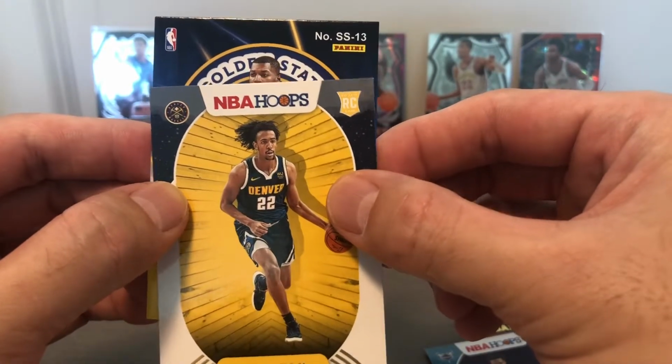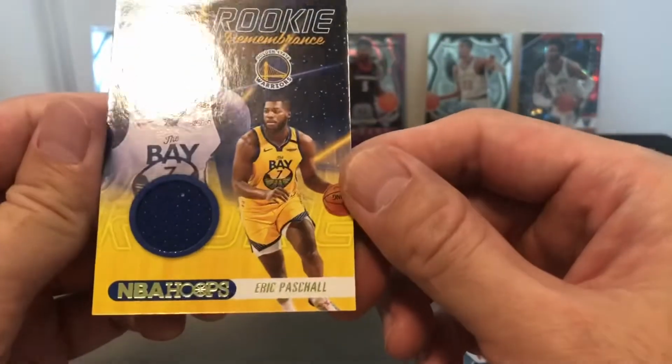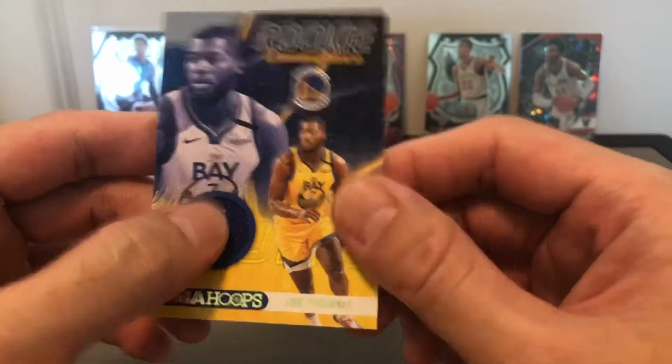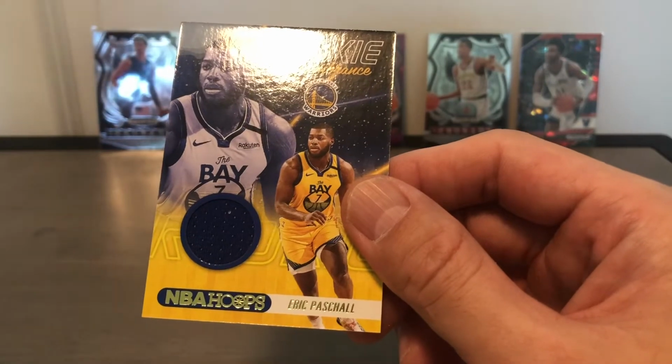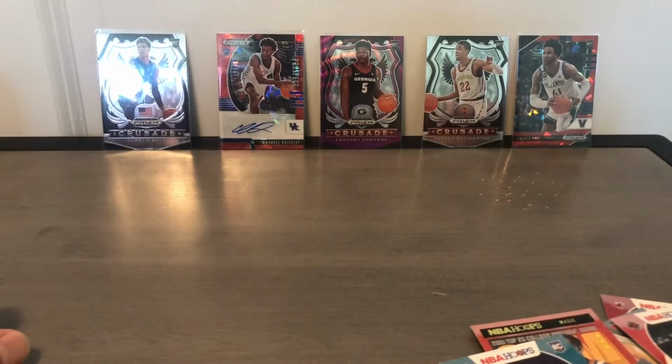That Golden State. Eric Paschall, wow, got a vet, second year. And it's not even a relic. It's not even a holiday relic. That sucks. Yeah, I'm just looking for that, the rookie sweaters, but none of those guys.